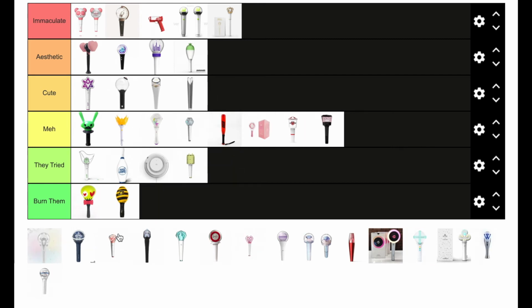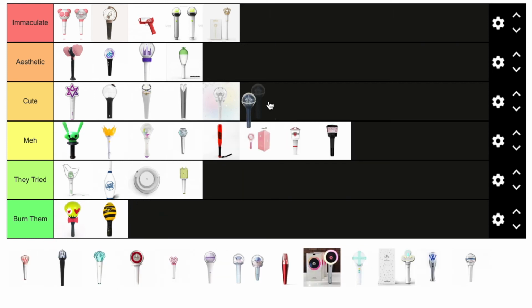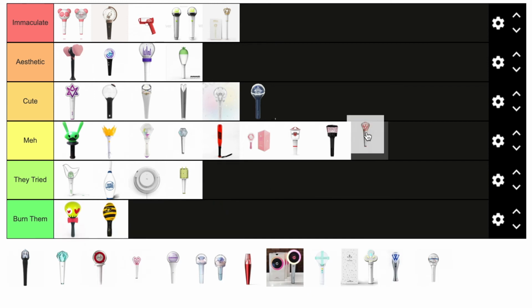Following this is Oh My Girl and Pentagon. They both have a variation of the clear globe with stuff inside, and personally I'm a fan of those kinds of lightsticks, so I'll put them in cute as well. Now don't come for me, but I think Red Velvet's is meh. I don't know, I just think it's very boring and the colors are quite dull as well.